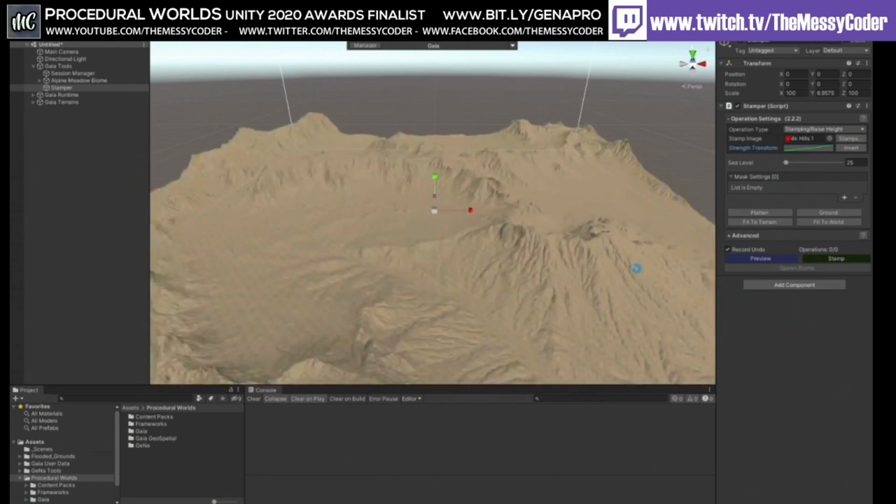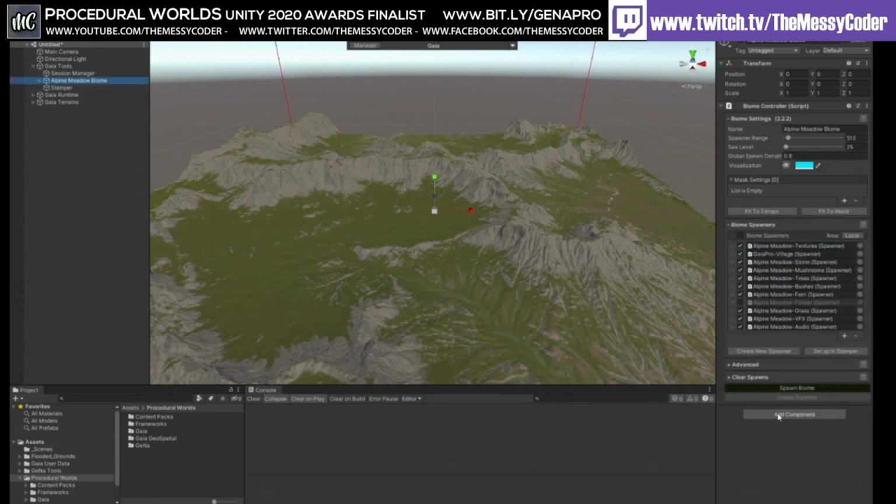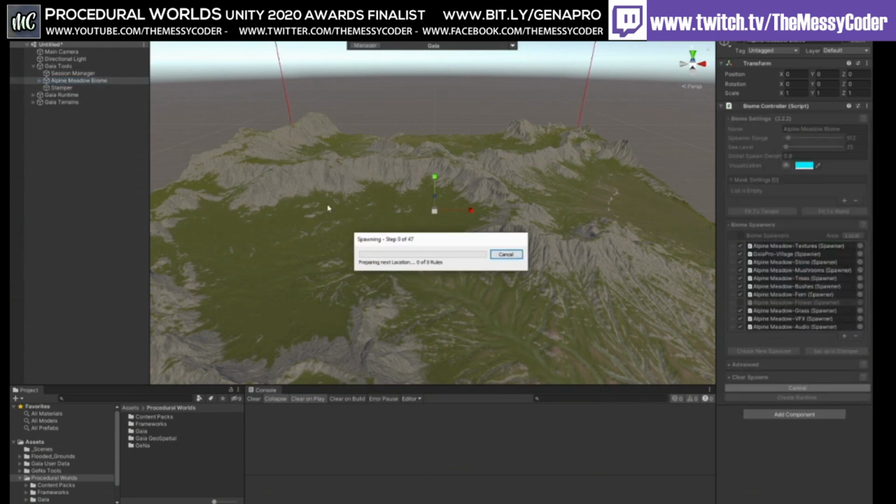So the first thing I'm going to show you is some of the cool new stuff in Gaia in terms of the new vegetation stuff we've been working on. I'm just going to spawn this biome. I've created my stamp. We've sped things up a lot. We've added a whole bunch of new filters and stamp modes as well in this new release, so you can do more things with it.